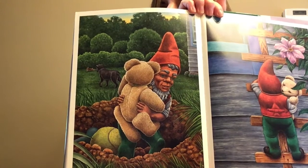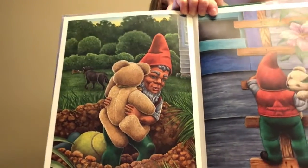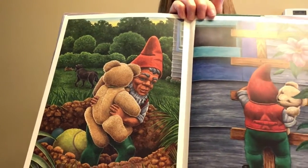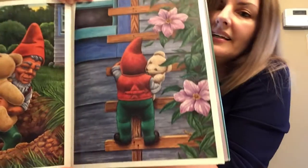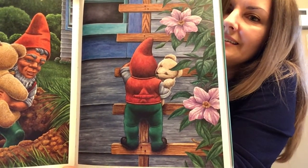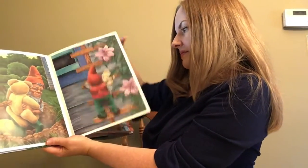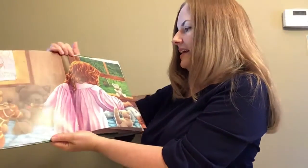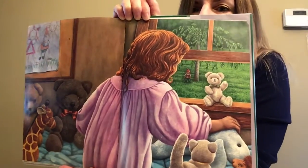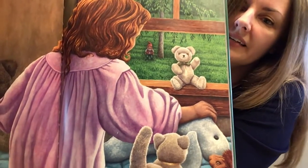And then the dog saw the bunny. See the bunny? Right over here. So I think the gnome jumped out of that hole with the bear. And then he climbed up to the window. And look, the next morning when the little girl got out of bed, there was her bear. And there's the gnome back outside.